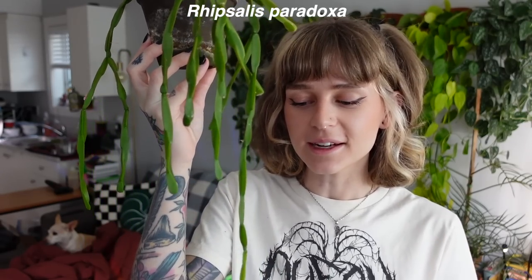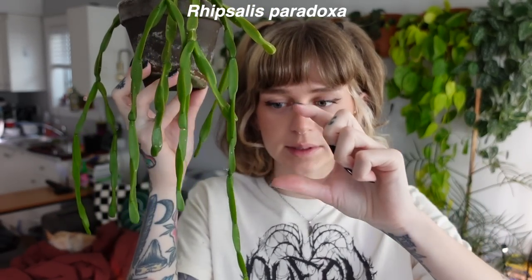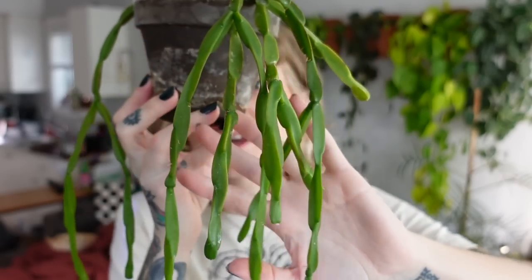Okay, I wasn't sure if this one met my criteria for the plants that I'm including in this video, but I think that it technically does because each of these leaves grows consecutively, one after the other in kind of like a chain link formation. So I do think that I consider it to be trailing. But yeah, this is my Rhipsalis paradoxa.